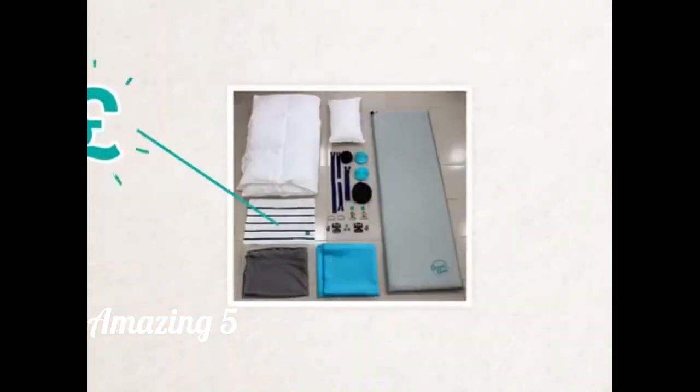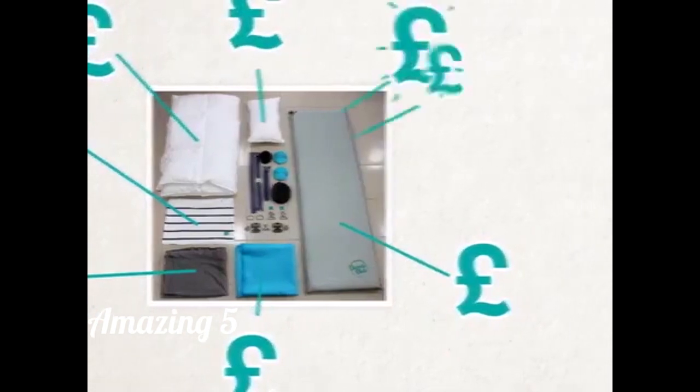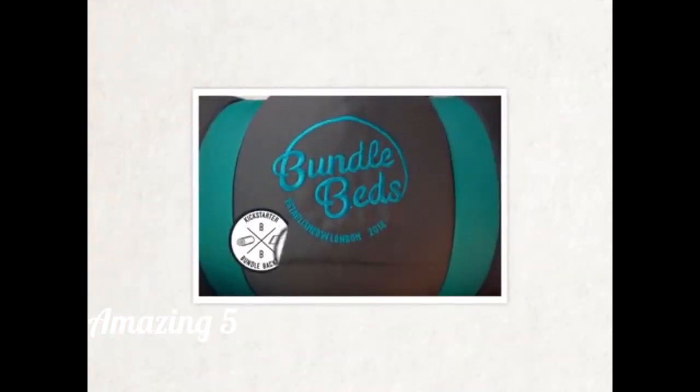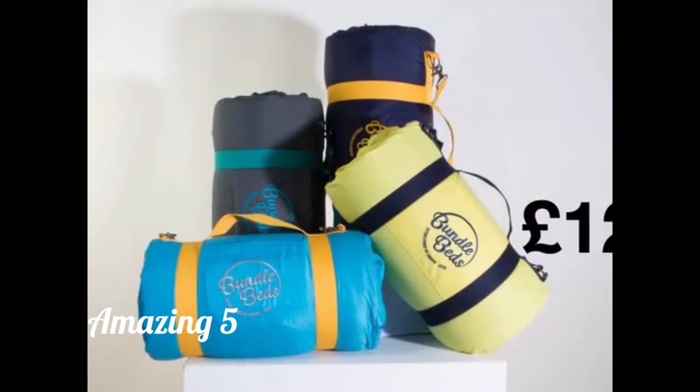If you bought just the internal components on their own in the UK, they would cost over £300. If you support this campaign, you can have your own personalised Bundle Bed, unique to Kickstarter backers, for half of that. That's just £120 for the child's bed and £160 for the adult's bed.